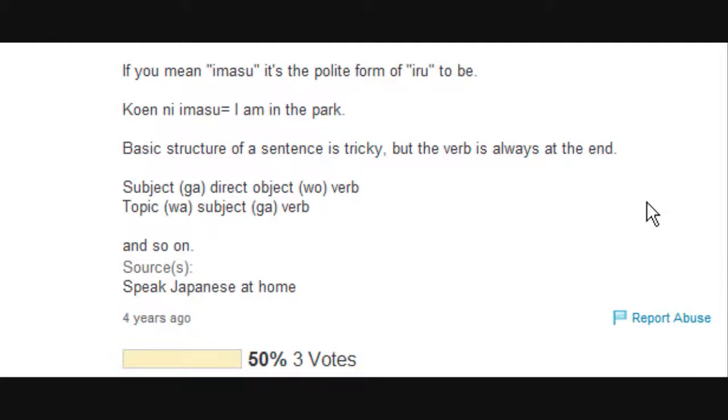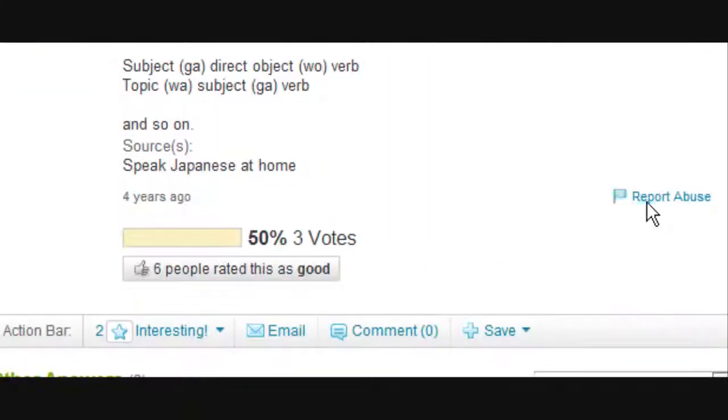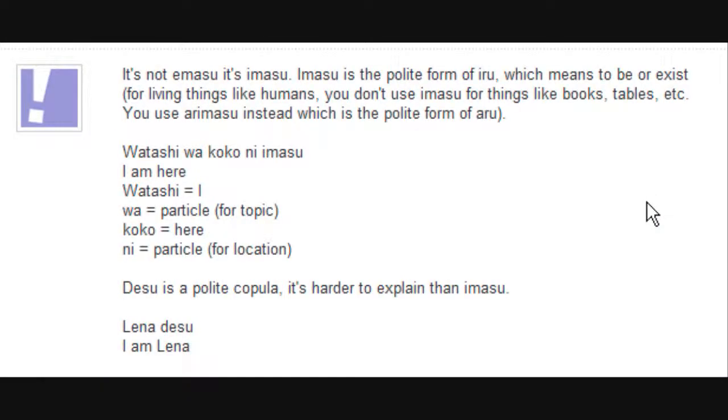Basic structure of a sentence is tricky, but the verb is always at the end. Subject ga, direct object o, wo, verb, topic wa, subject ga, verb. Topic wa, subject ga, blah blah, and so on. It's not imasu, it's imasu. Imasu is the polite form of iru, which means to be or exist for living things like humans. You don't use imasu for things like books, tables, etc. You use arimasu instead, which is a polite form of aru.